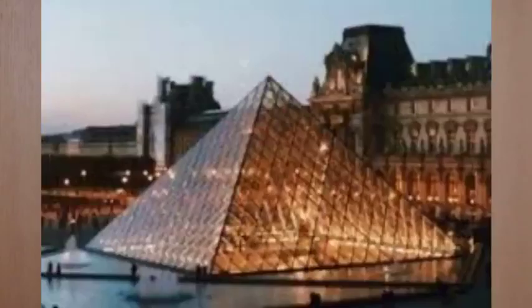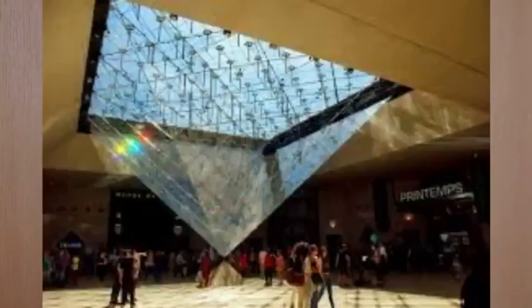And finally, the Louvre has a big glass pyramid that's right in front of it, which is one of the entrances to the Louvre, and it's made all out of glass so that when it was sunny outside, it could light the downstairs part of the museum, the underground floor.